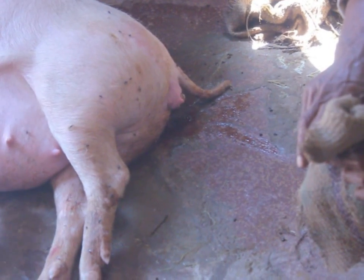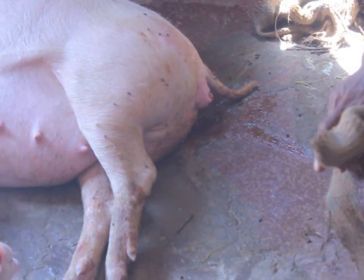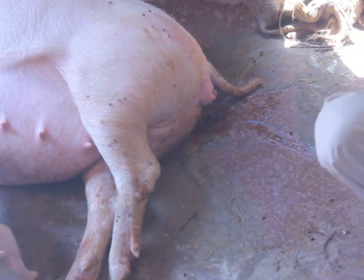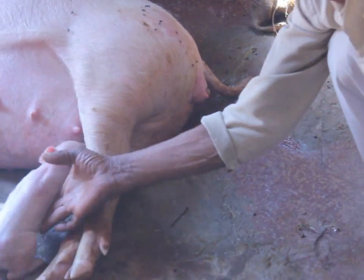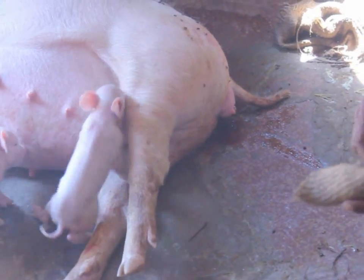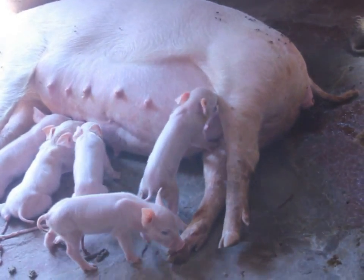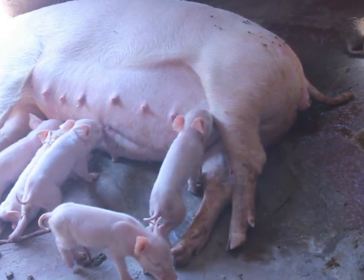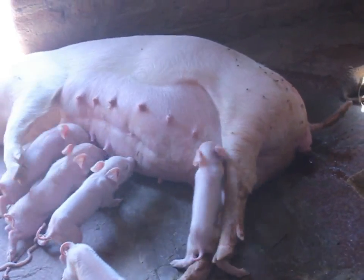You also have to be careful about some physical problems that may occur. Once the pregnancy is complete, the mother gets tired and exhausted, so she'll be kind of half asleep. In that time, some of the babies may stray here or there and may get into some areas where just slight movement of the body of the mother will crush them.